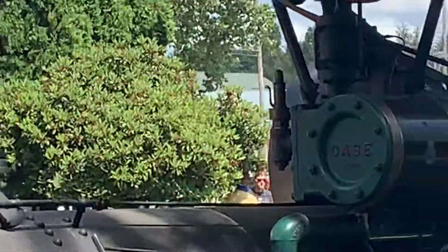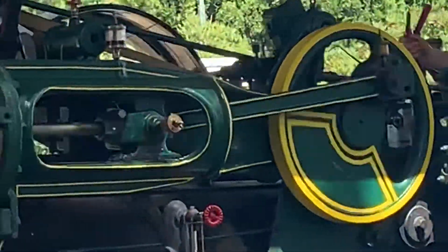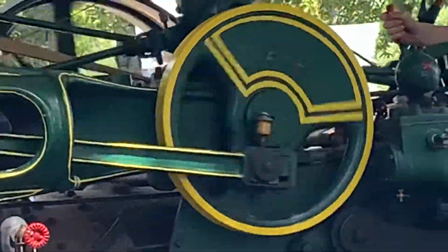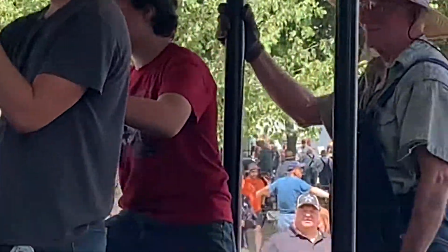This is the Shepherd double cylinder engine. We got Vern up there. We've got Paul up there, Paul the Shepherd, the owner. And the charming Erica.